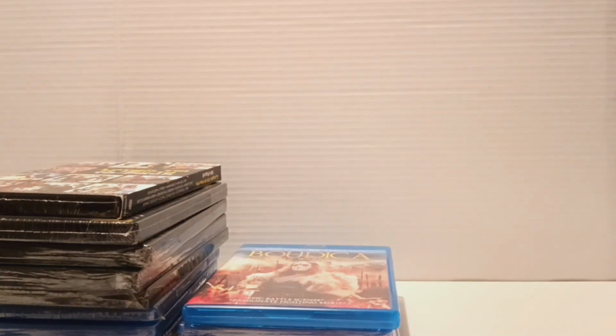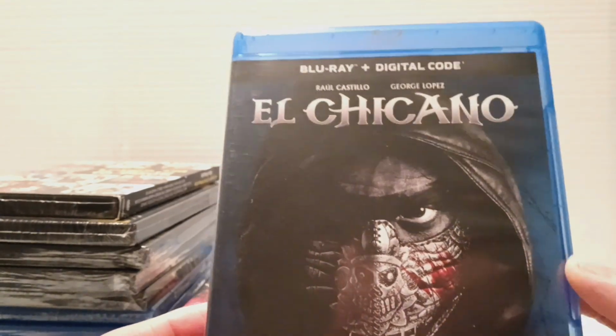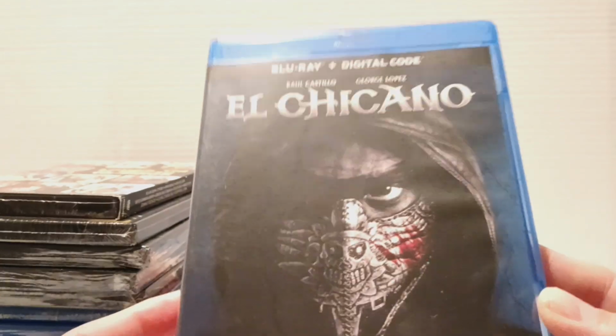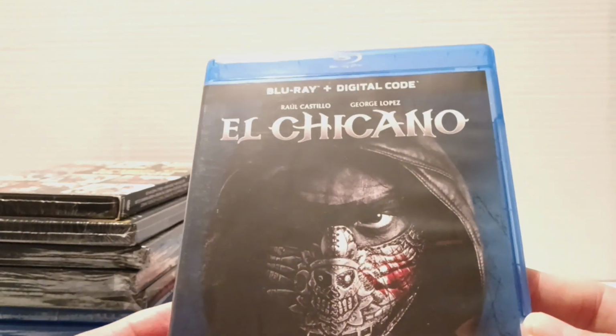This one, El Chicano. This is a random pickup as well. I just saw it and picked it up because of the cover. The cover sold me, and it wasn't what I expected, but it was pretty good. I liked it for what it is.